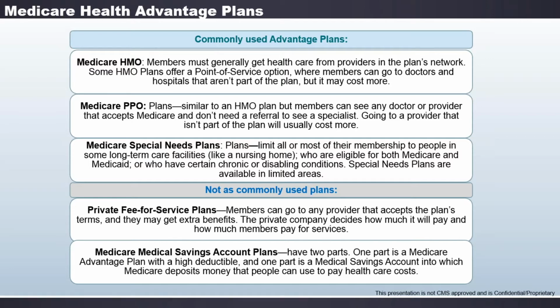So it's similar to if you were to sell a major medical plan under 65 with a high deductible, a lot of times it will have a health savings account tacked onto it. So pretty similar in that regard, but not as commonly used.